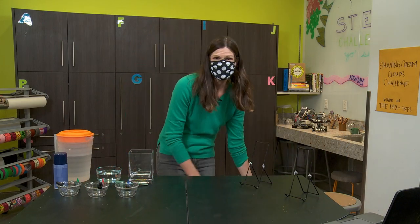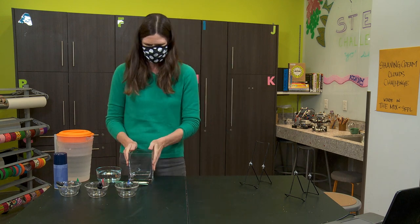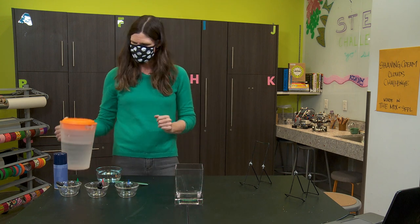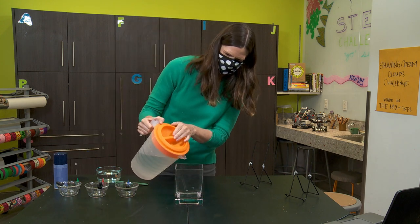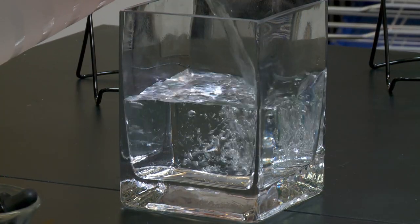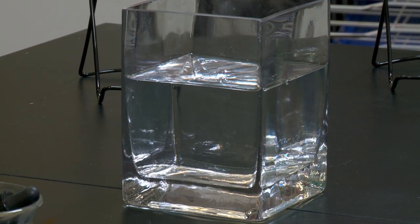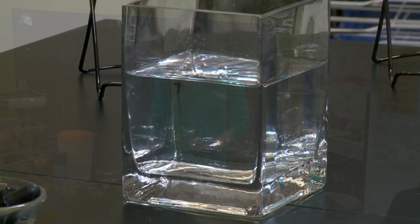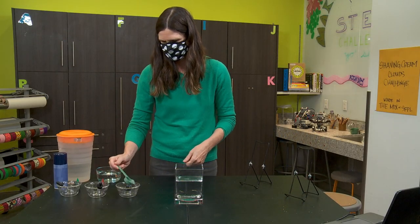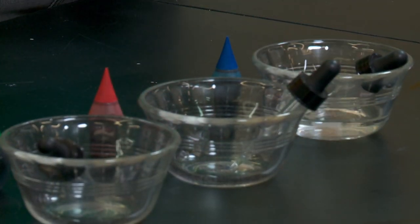So let's see if we can make our own rain clouds and make it rain. We're going to start with our large vase, and we're going to fill it about 2/3, 3/4 full with water. There we go. And then we're also going to get our 3 little bowls here ready. We're going to put 2 tablespoons of water in each of our bowls.